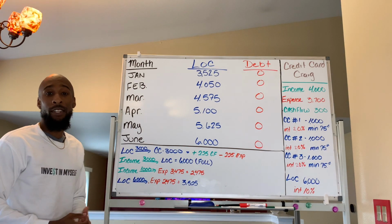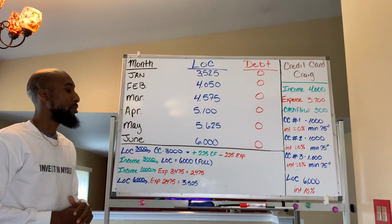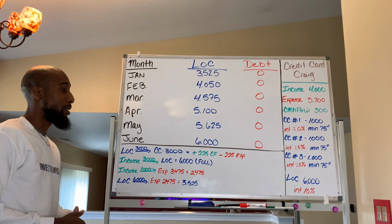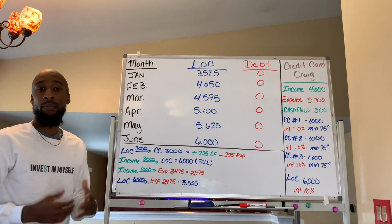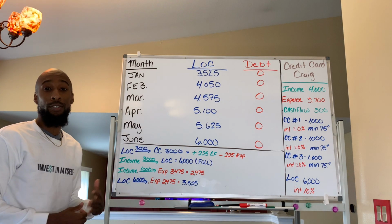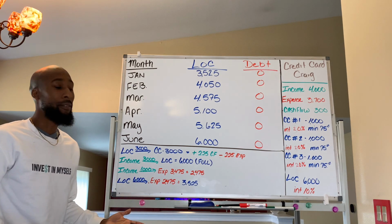What that specifically is going to do is free up cash flow. It's going to free up $225, and it's going to minus our expenses of $225. Because again, part of our expenses is those credit cards, those minimum payments. Since they're paid off, there's no more minimum payment.